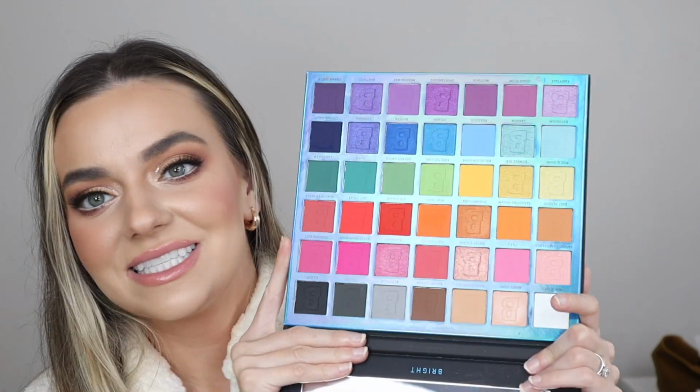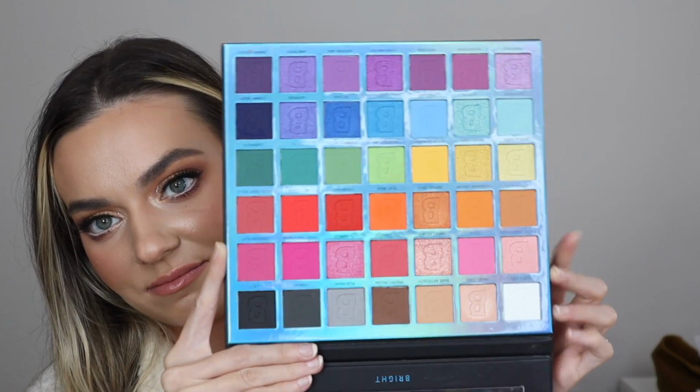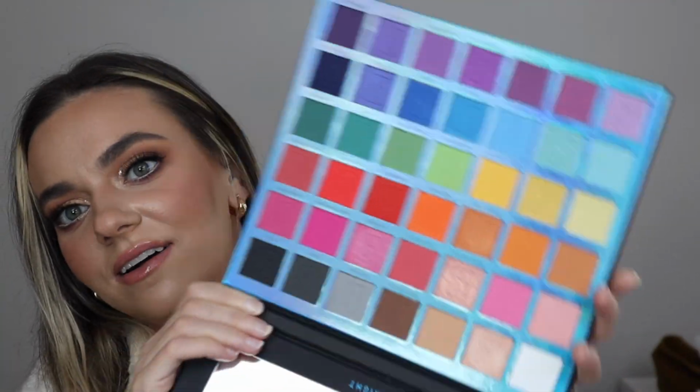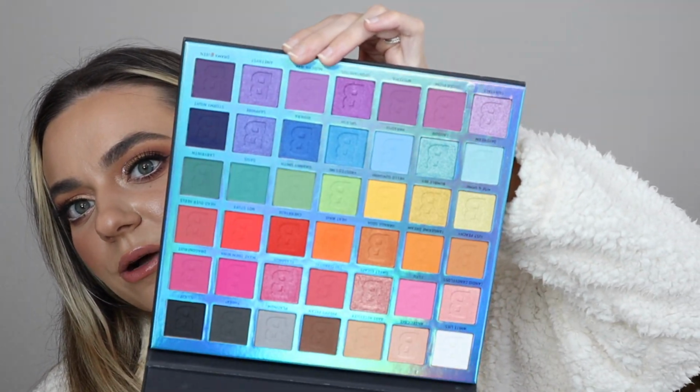Just so stunning. Like if I wanted to create a really good Christmas look, I would use this eyeshadow palette. But again, I like neutrals. But just look at those vibrant reds, vibrant purples, like such a good palette to have in your collection. There was a tutorial I watched for a girl that made a look with this palette using the purple shades, that whole row, and she made the prettiest halo eye look. Stunning. And that's what made me buy this palette.